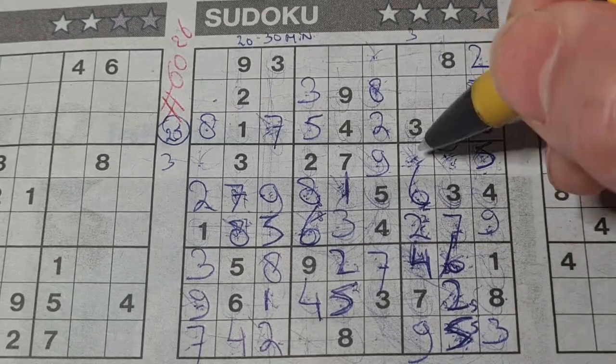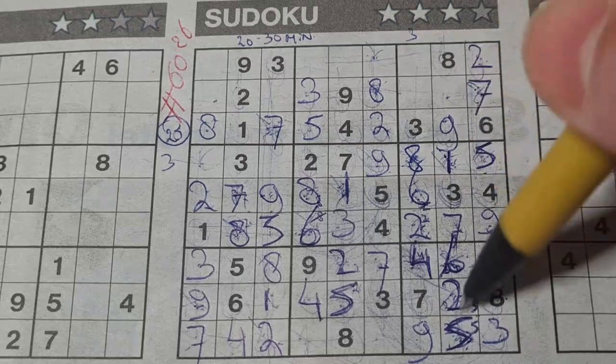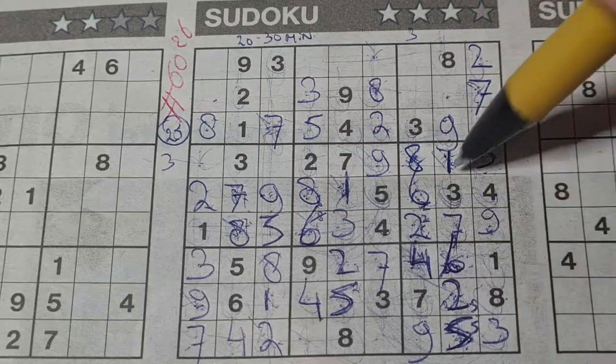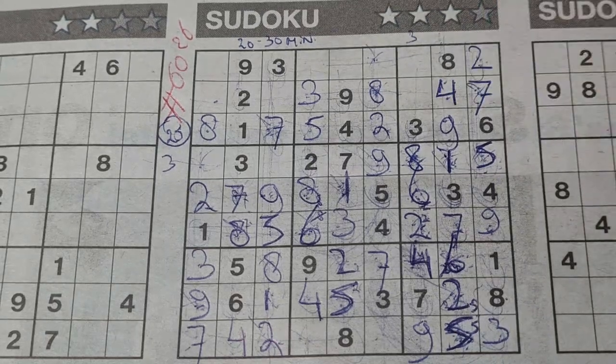1 and 8. We have 8 in this column, no 8 there, 8 should be here, and a 1 goes there. 1 box left in this column for the number: the 1, the 2, the 3, the 4 is missing.